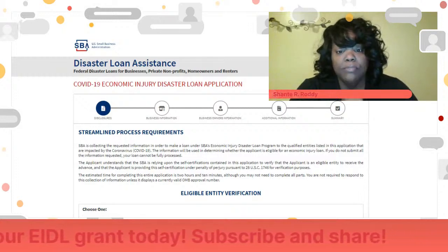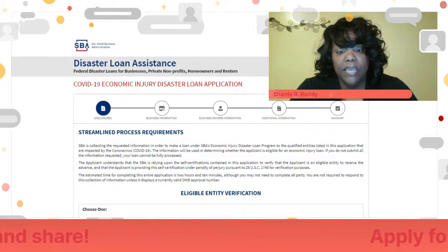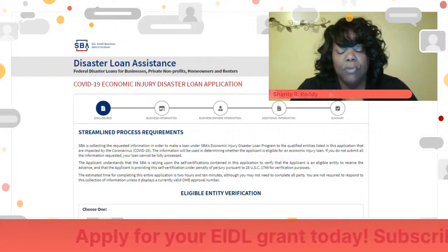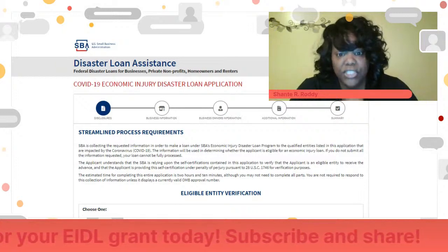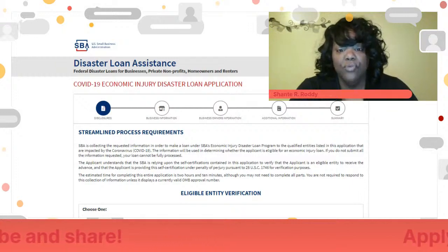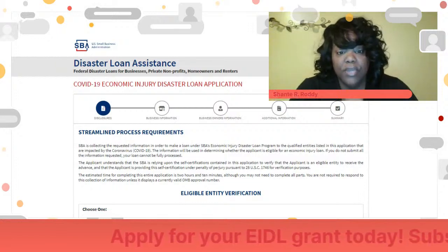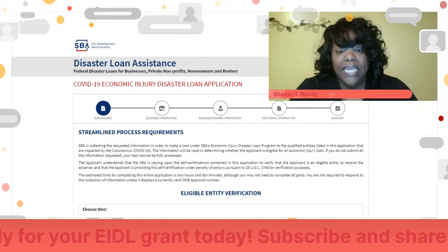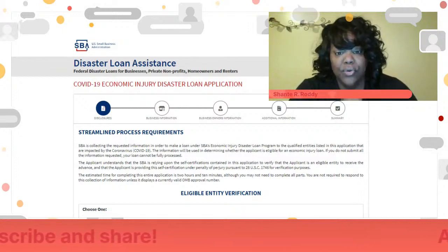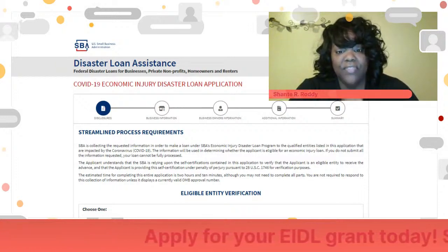This program comes with a grant of up to $10,000. How the SBA is treating it right now is that they are providing grants based on the number of employees you have. If it's just you, you get a $1,000 grant. That's free money that you don't have to pay back. There are no ties to it, and no additional information you have to submit to get the grant once you fill out this application. But I am going to tell you what you do need to do through the application in order to get that grant. Again, that's up to $10,000.